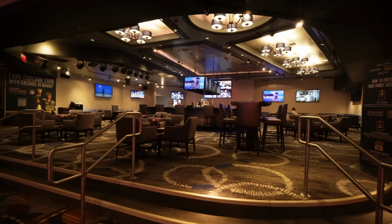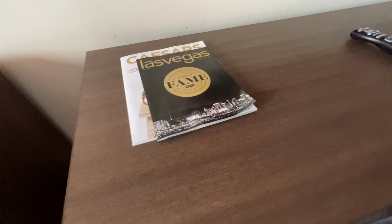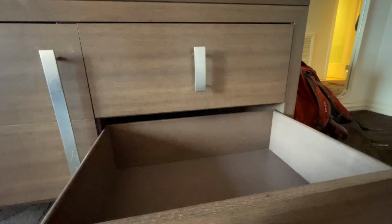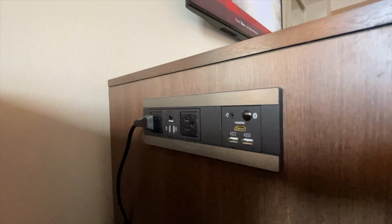Looks like they have a really nice bar lounge over here too. So this is the nice comfortable seat that you have. You can put your shoes on here and just lay back and look at the views, see part of the Bellagio fountains. There's also a nice big lamp here that you can turn on. And in front of the flat screen TV, you got your dresser drawer. And on the side of the dresser, below the flat screen TV, you have a bunch of outlets. Plug in your USB, your HDMI, and all that good stuff there.